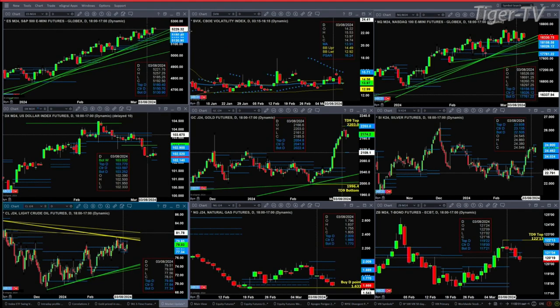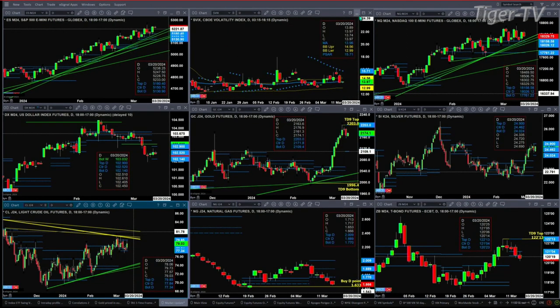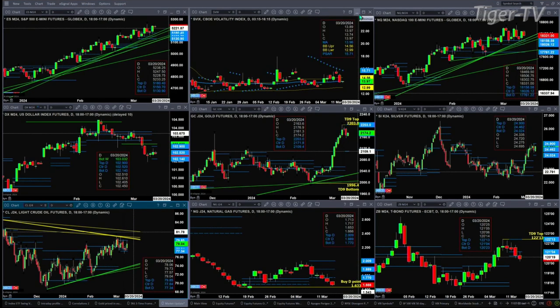It's especially true if the spot volatility index will stay below the 50-day exponential moving average. Yesterday, price closed below it, it being right now 13.96. Price is trading at 13.97. Watch that 13.96 area. I'm not so worried about a penny.